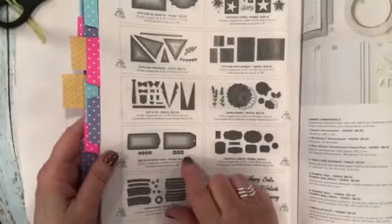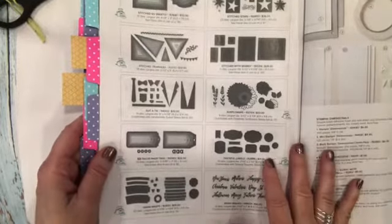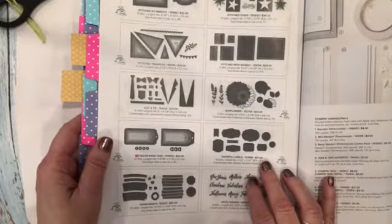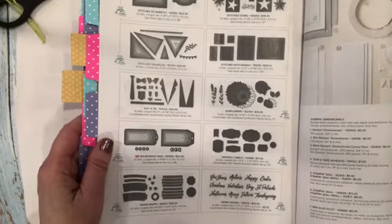Oh, I did get the tailor-made tags. I really like those too. Yeah, I do have the mini die cutting machine and I love it because it's not so clunky.